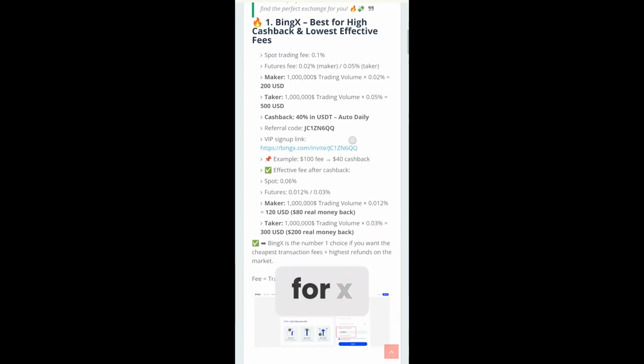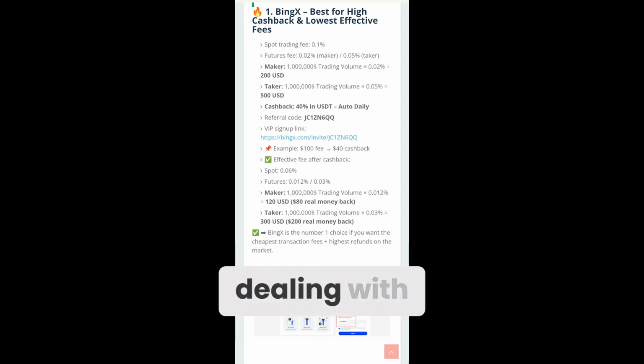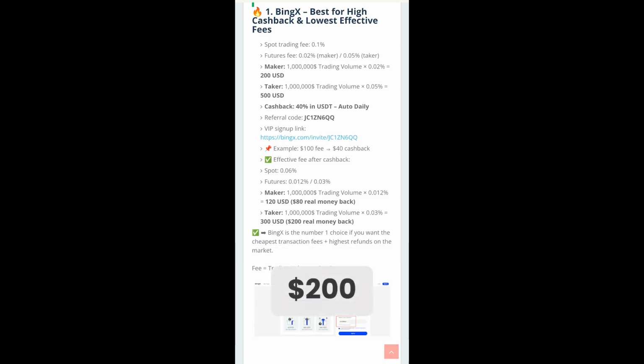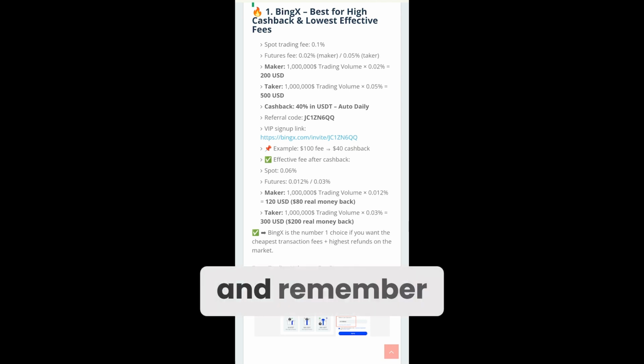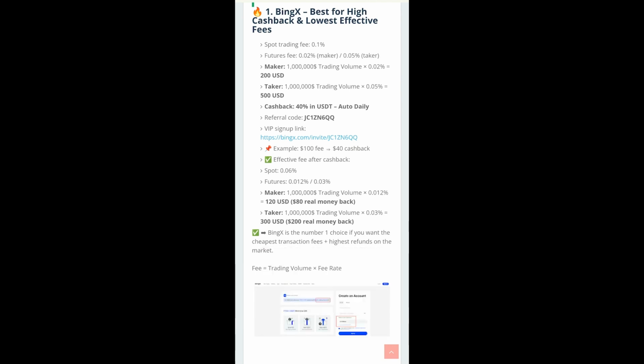I'll show you the fee for X Minis Future now. It's 0.02, Mercado is 0.05 for taker. Dealing with 1 million volume will cost you $200, altogether $500, and remember to claim your fee refund. I will return $200 of it to you.